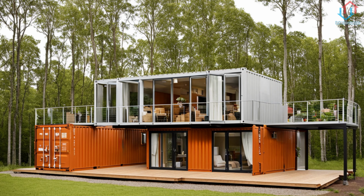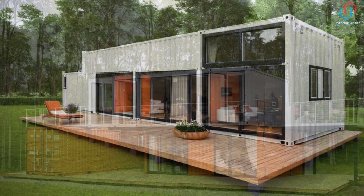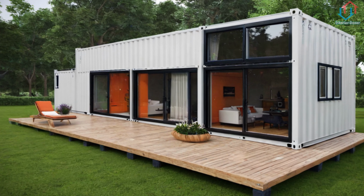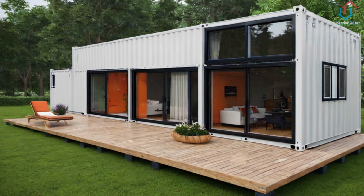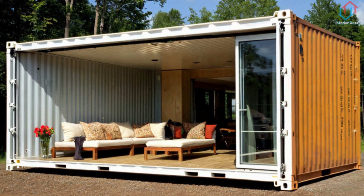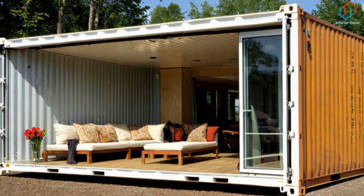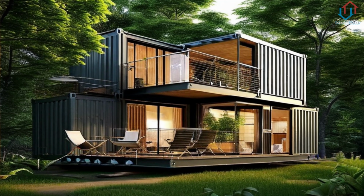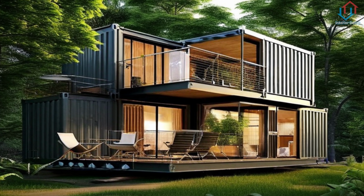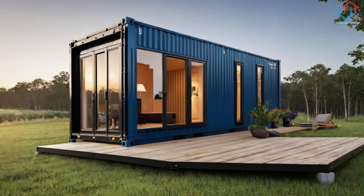Shipping containers can be stacked, arranged side by side, or even offset to create interesting architectural designs. The layout should consider the flow of space, natural light, and ventilation. Open floor plans are popular in container homes as they maximize the use of available space and create a sense of openness and continuity. Large windows and sliding glass doors can be incorporated to bring in natural light and connect the indoor spaces with the outdoors.